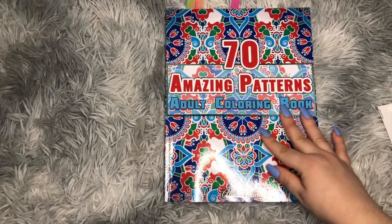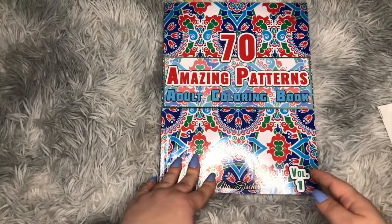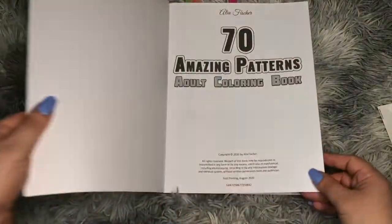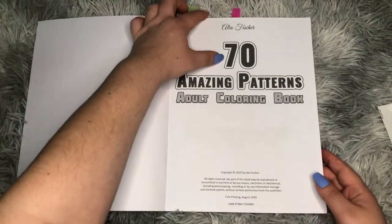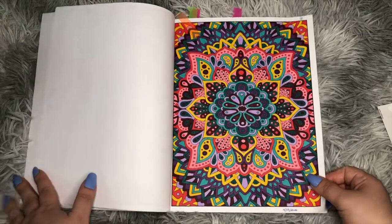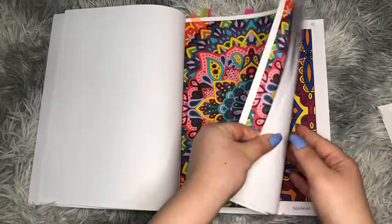Then I have 70 Amazing Patterns by Aaliyah Fisher. I'm not sure, volume 1. I haven't seen any of the other volumes. I don't own them. And I did a bunch of pictures in here. This one, I think I just picked random colors. Not really a theme.